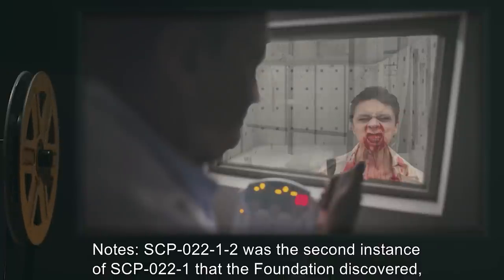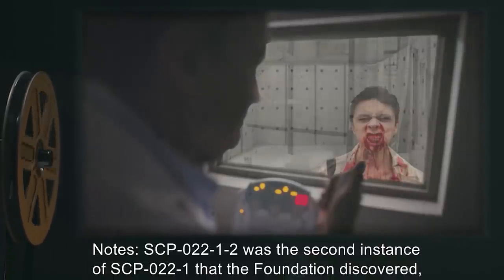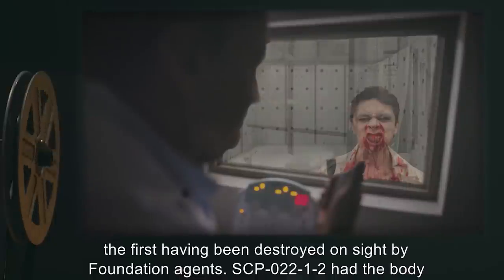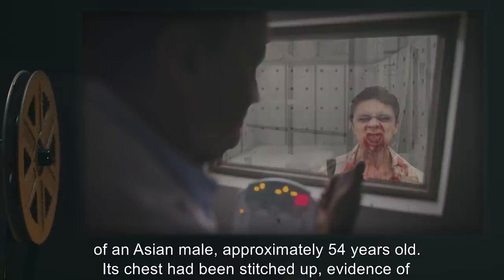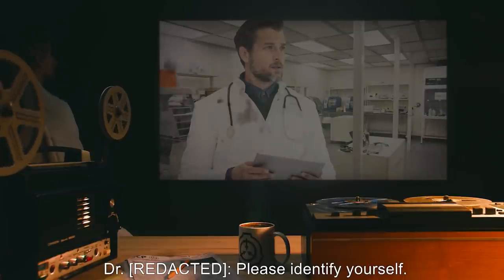SCP-022-1-2 was the second instance of SCP-022-1 that the Foundation discovered, the first having been destroyed on site by Foundation agents. SCP-022-1-2 had the body of an Asian male, approximately 54 years old. Its chest had been stitched up, evidence of an autopsy. Begin log. Doctor, please identify yourself.